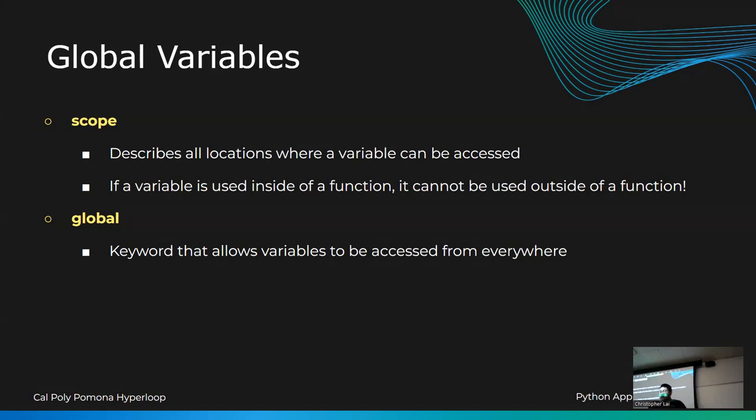You guys ever watch Groundhog Day? That movie when they loop over and over and over again on that one single day? Yeah, that concept is kind of like the same thing, except you can save your memory in a global scope. Scope is going to be the locations where a variable can be accessed. So it's a little bit difficult to understand if you don't have a fundamental understanding of variables just yet.